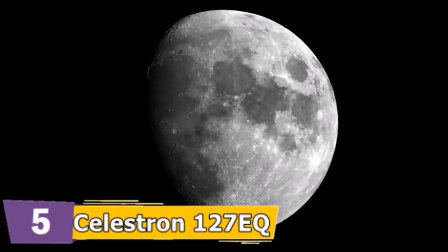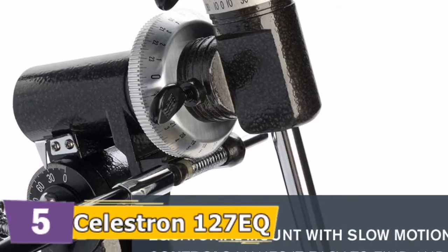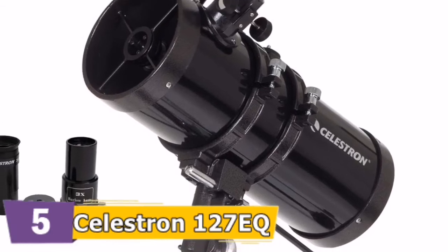The Celestron Powerseeker 127 EQ telescope comes with 2 eyepieces, plus a 3x Barlow lens to triple the power of each. Users can also download a bonus Starry Night Astronomy software package. For details, let's watch more.